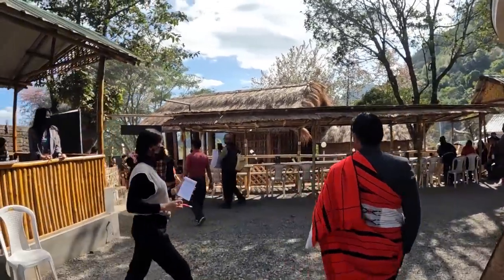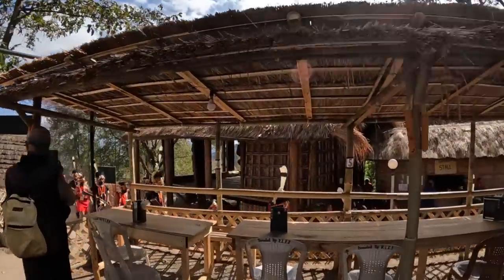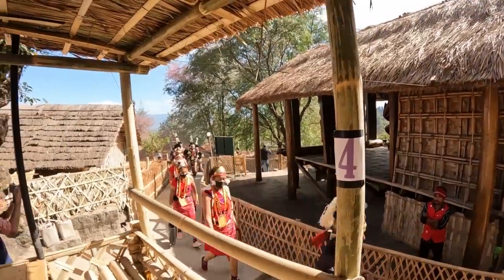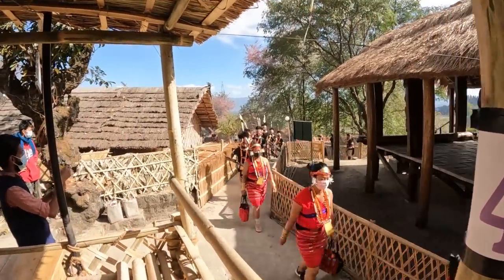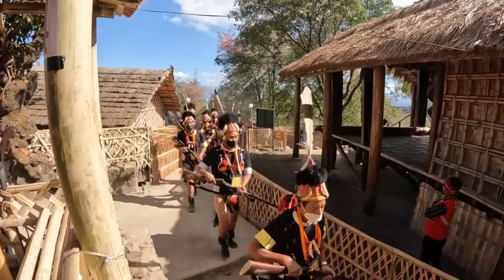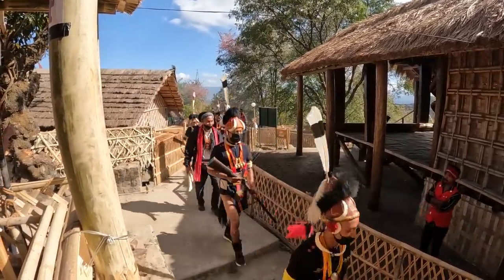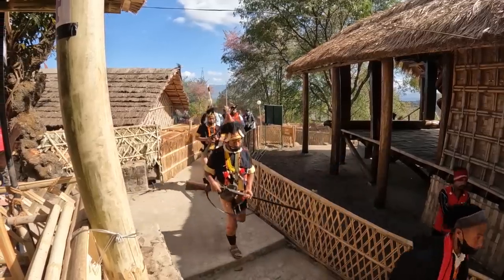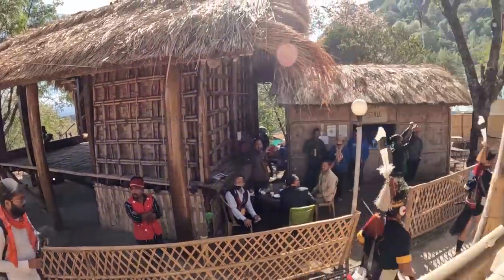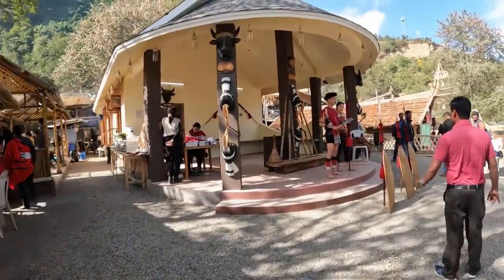Okay, so there's another tribe, people making their appearance with gunshots. So they have guns with them too, wow. Guys. Okay. So anyways, let's go to this one.